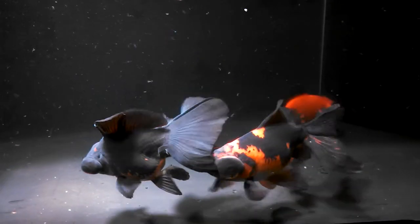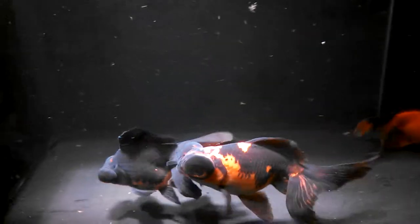We raise all our fish here at Penda Aquatics with a really unique system. They have constant fresh water. We don't recirculate any water. And the fish are fed a diet of multiple foods mixed that are also offered for sale.